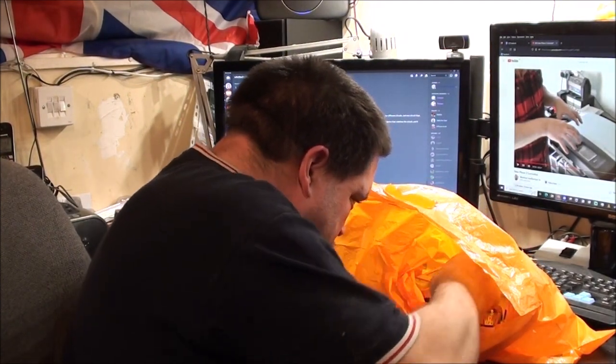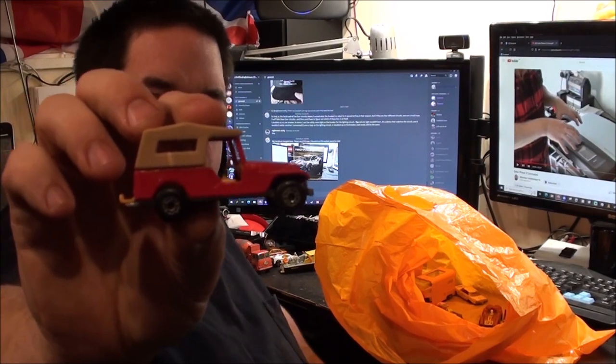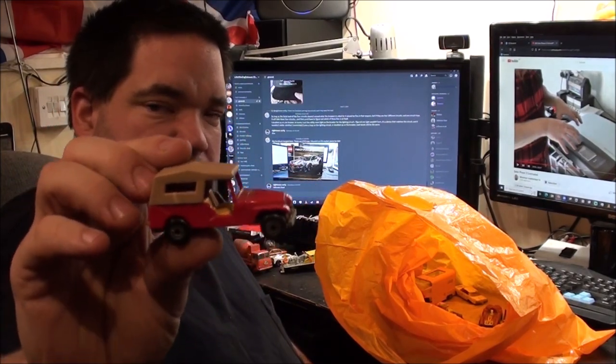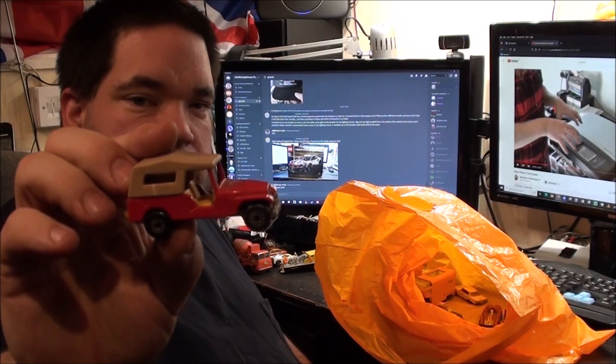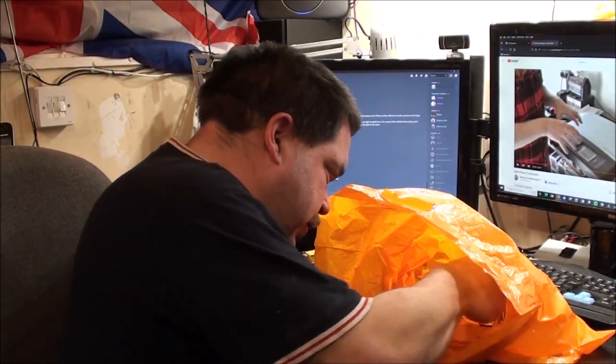Right, what else have we got in here? That's another one that can go in the for sale box, because I've got a couple of these already. One in great condition, I'm not going to say mint, but it's in original condition. And one that I've actually taken apart and repainted and restored, so I do need that one.